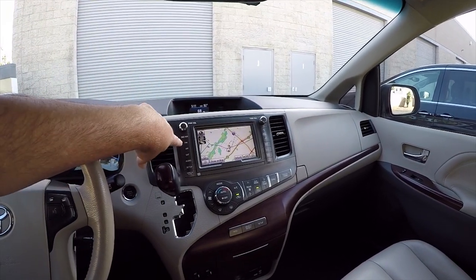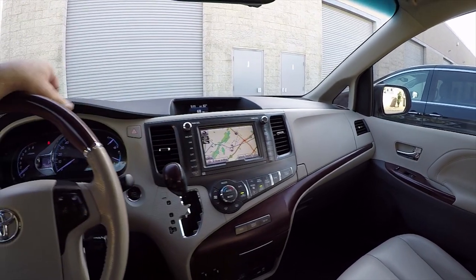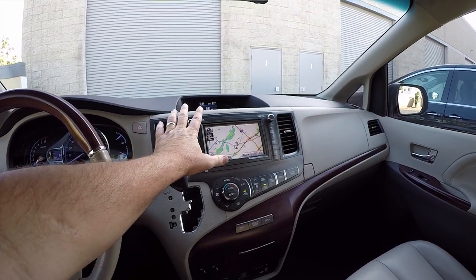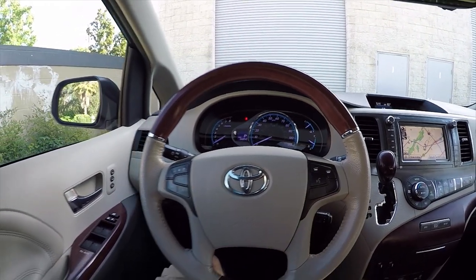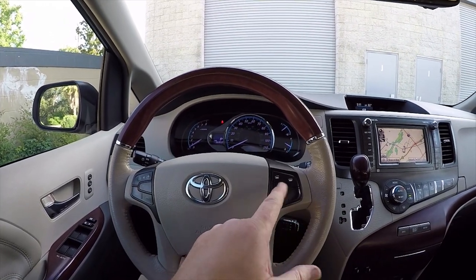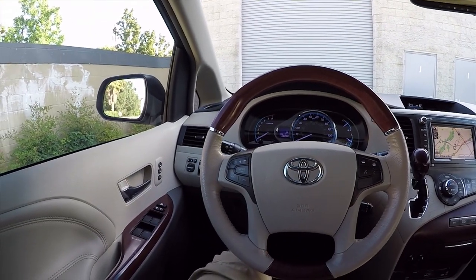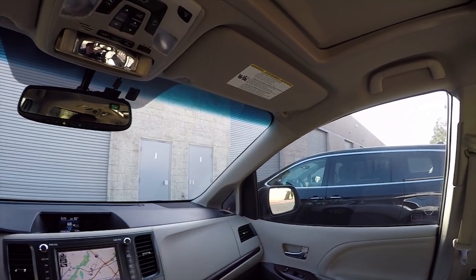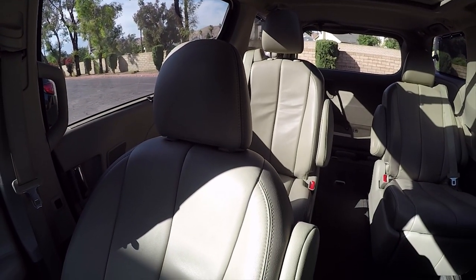Because it's the premium navigation, it's got all these various buttons on the side, direct access, such as map, and Bluetooth streaming for the music, Bluetooth streaming for phone, so you got phone hands-free, answer and hang up the phone right here, or voice command. You can say, hey, navigate me to the Queen Mary, and the navigation will help you out there. Multiple airbags to protect you, the Toyota Safety Sense system for vehicle stability.